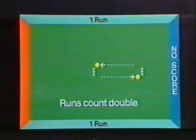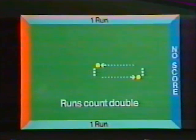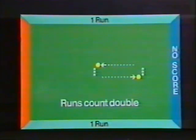The batsman can run at any time. But here again, there is a difference from normal cricket, because every time the batsmen cross, it's worth 2. In other words, all runs between the wickets count double. And if the ball happens to hit the side walls while the batsmen are running, then that single counts as well. It's added to the batsman's runs.